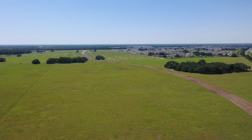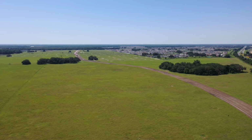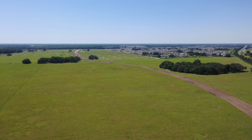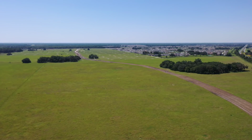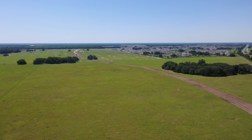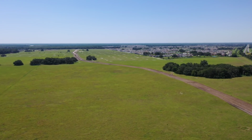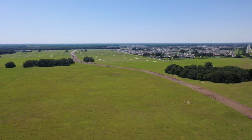As we fly back, I want to talk a little bit about those little dots in the ground you see. It appears that they have done some drilling in the ground, just probably testing the land. I'm speculating, but those of you that watch Gold Rush, I'm a big Gold Rush fan, and they're always core testing the ground to find out what gold would be there.